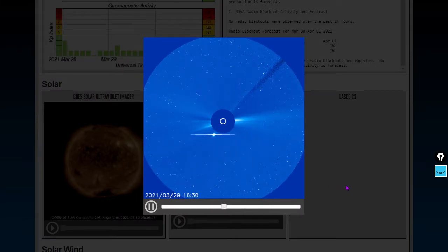And here's a view of Venus on the LASCO C3. This is located at Lagrangian point 1.